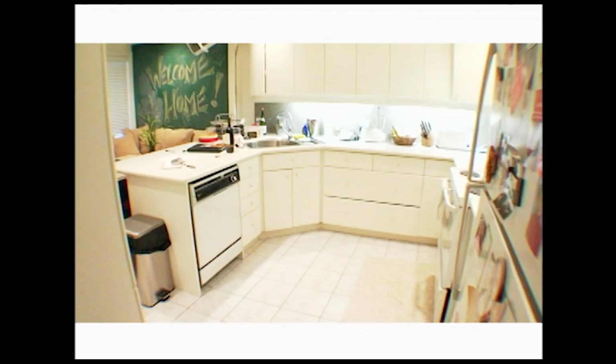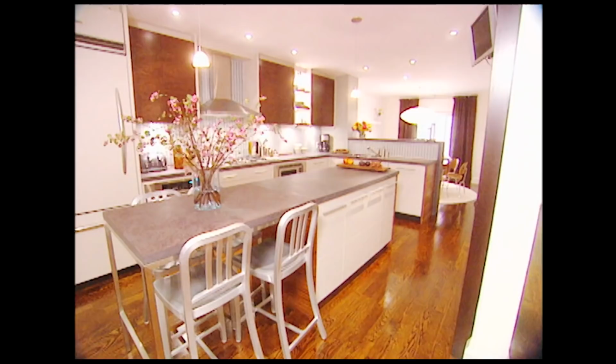I'm Sarah Richardson. This is Roger and Jennifer. This is their kitchen. But this is what their kitchen looks like now, thanks to lots of help from Design, Inc.